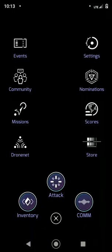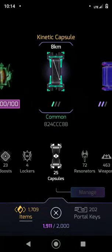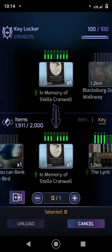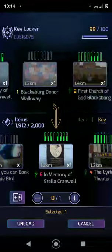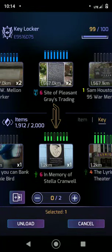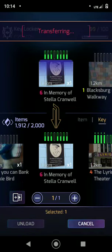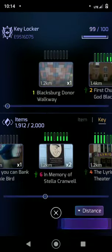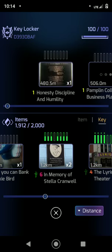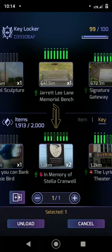I think I might have some extra keys. Hold on, let me look. Just to be sure. Oh, here we go. That's too far away. Okay. Let's see. See any portals are full? Yeah, here is another one.